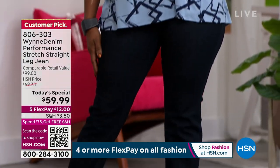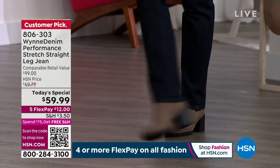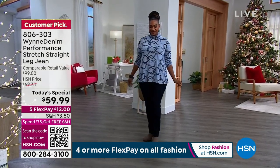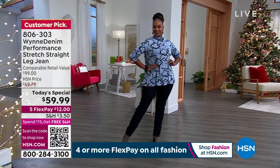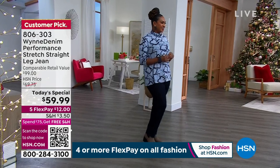Exceptional colors that are gonna be tried and true in your closet to dive into. Comparable retail value, which I say is even still conservative at $99, but at our today's special value, we are under $60 for you. So let me show you all the colors that we can dive into.